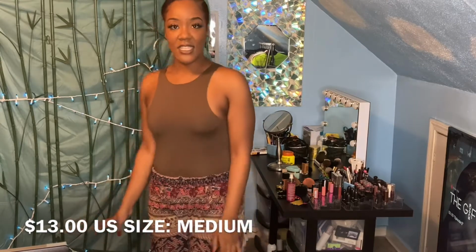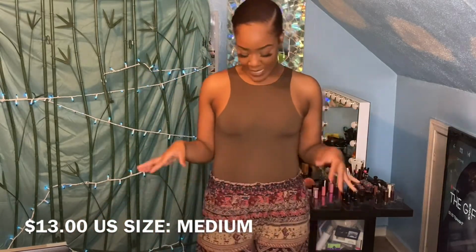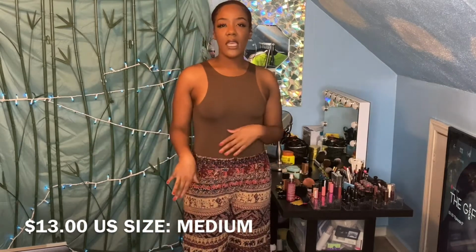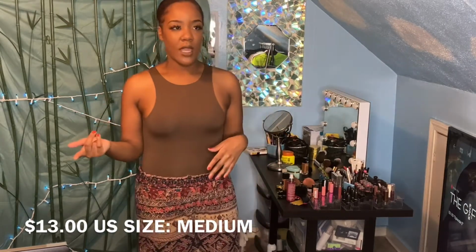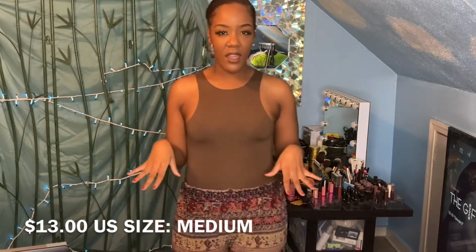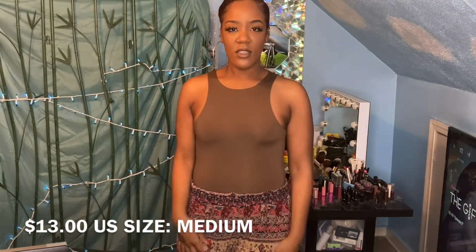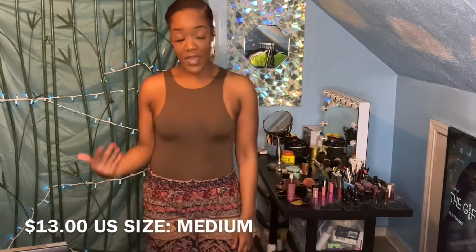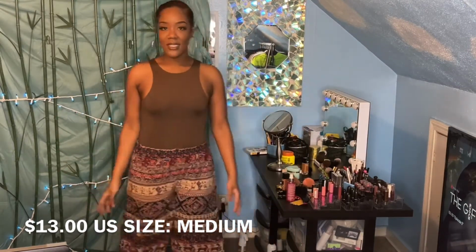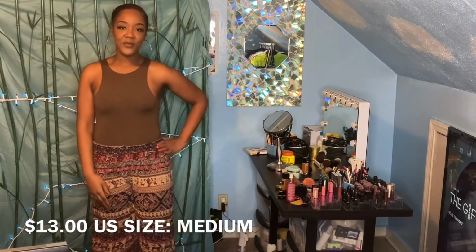Definitely get this. I say this is a staple that you need in your closet. Anything like this, you could get it in white, tan. On the website, I know they had it in a pale mint green color. So that's another color choice that you could get if you want, but I definitely wanted to go with the brown. So yeah, definitely get this. Love it, love it.